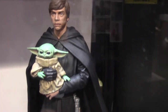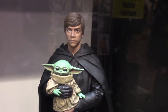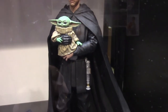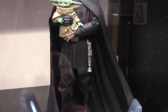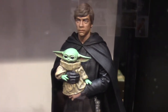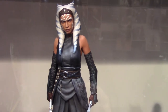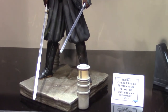All right, coming down, more Premier Collection. We've got Luke and Grogu from Mando Season 2. This looks really, really great. Again, this is the Premier Collection. June 2022, $200 for this one. That is really, really nice. Then we've got Ahsoka, 1/7. $175, September 2022. So both are lightsabers there.